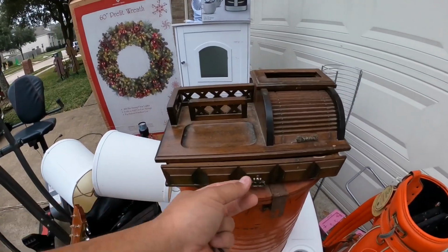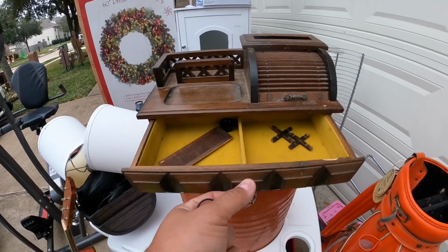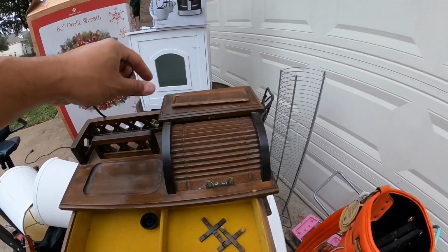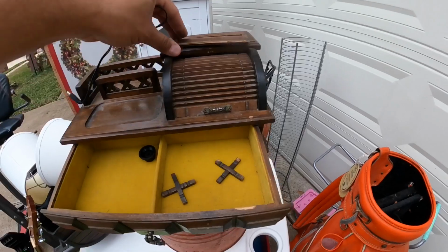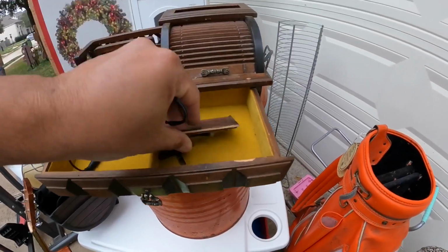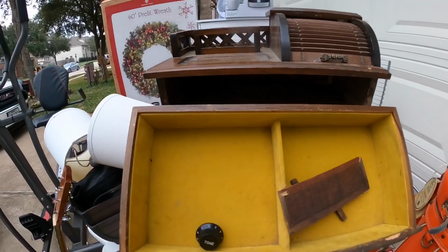This little guy here, it's a cute little jewelry box, little trinket box. Looks like something I broke here. Yeah, that probably went there. I don't know what this is for. Oh yeah, that's going here. Yeah, it looks like they went on there. Maybe just sat on top like that. Nothing inside.